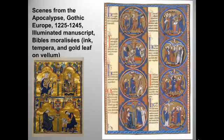In talking about the dedication page, I neglected to explain what the term Bible Moralisée means. But you read about this in your homework, right? What is a Bible Moralisée? Basically, it's a manuscript that combines passages from Scripture with explanatory text that relates these passages to historical events or to moral lessons.